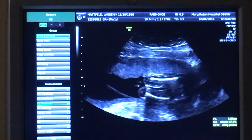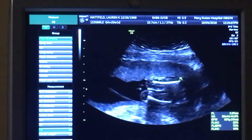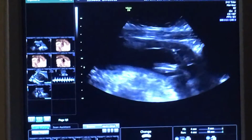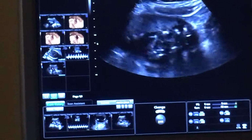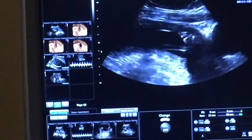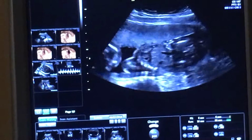Long leg bone, femur. Crossed. I know those legs stay crossed. Touch. You tell it. I'll hold this if you want. Belt to move, Kurt.